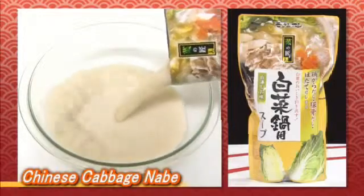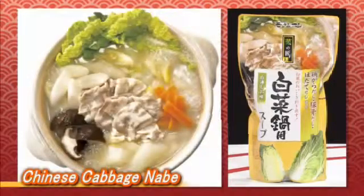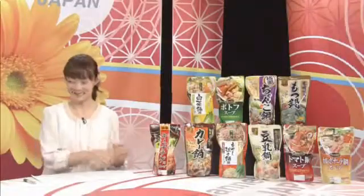This is made so that it brings out the flavor of Chinese cabbage. So, Ota-san, what do you think came in at number 1? Number 1, all of them are quite attractive, but I think kimchi soup must be the number 1 because I see them quite a lot. People are eating them around me. You are exactly right.